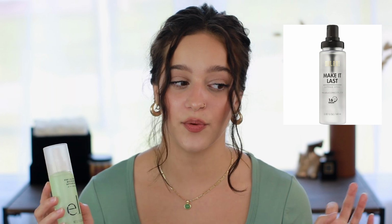And then the other one I don't have with me because I've gone through the bottle and I haven't repurchased since, the Milani Make It Last Setting Spray. That one is also great if you want your makeup to last. So this one and that one are the ones that I go to when I really want my makeup to last a long time, because I feel like they just set everything in place a little bit better. So those are my favorite setting sprays.